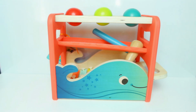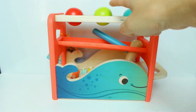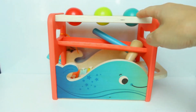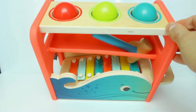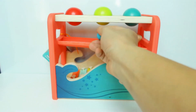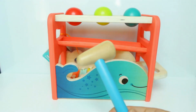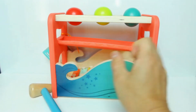Look what we got today. We have three balls on the top, red, green, and blue. Very cool. Three colorful balls. And we have a hammer here. Okay, let's put it on the side.